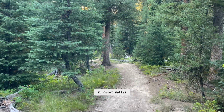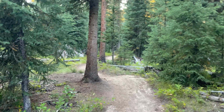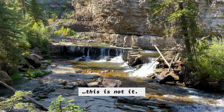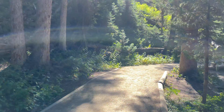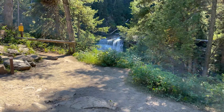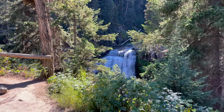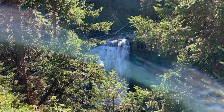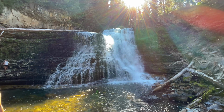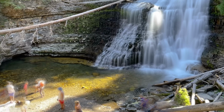So this trail is actually pretty popular because it goes to a really, really nice waterfall. And as the little text says, this wasn't it. I used to go chase waterfalls, and to be honest, this one was actually one of the better ones I've been to.